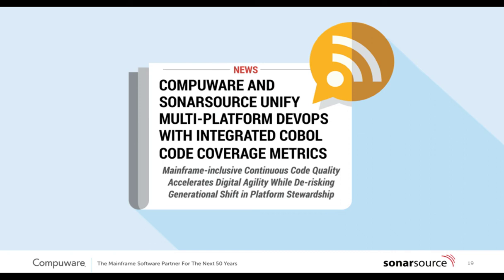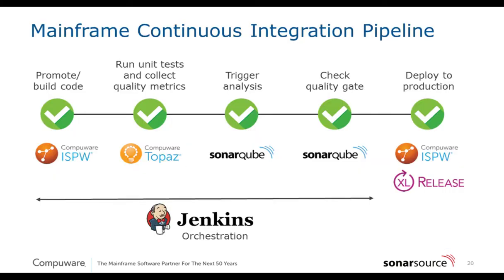And in terms of automated code quality, Compuware, a little over a year ago, released the first automated unit testing solution for mainframe COBOL batch applications in Total Test. And we've continued to build out the functionality and the environmental support around Total Test. And we moved next to be able to integrate those automated unit test results in SonarQube. And most recently, what we've done, as the slide indicates, is we've integrated code coverage metrics for COBOL applications also in SonarQube.